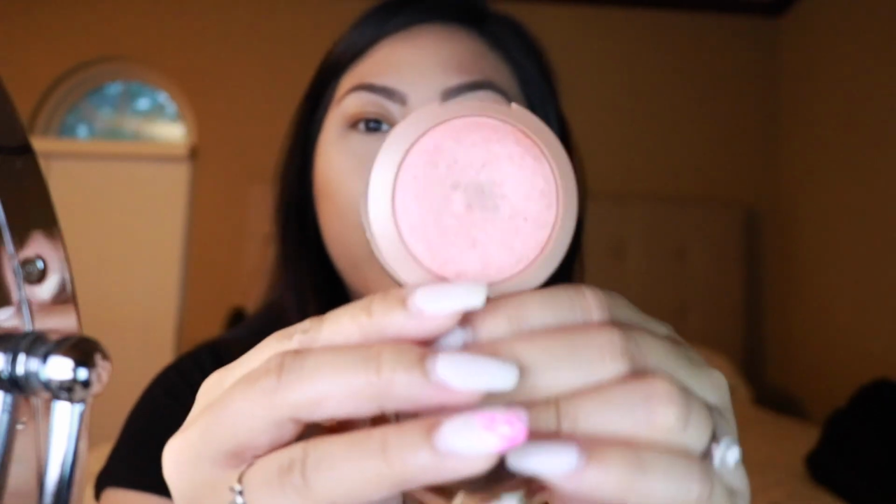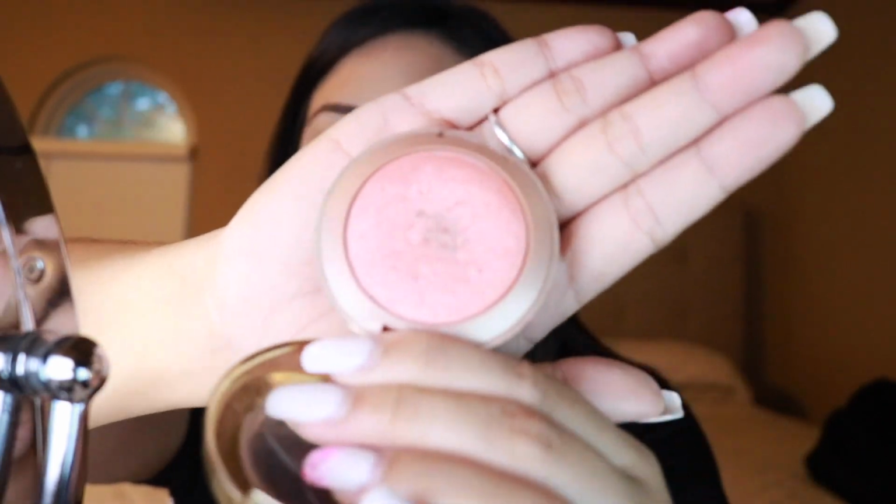So I'm gonna take this OG blush. This is the Milani in the shade Luminoso, and this is my favorite blush. The shade is a peachy pink blush. It's more on the peachier side. If you guys don't have this in your collection, definitely pick it up. It's really pretty and it gives a very slight glow to your skin.